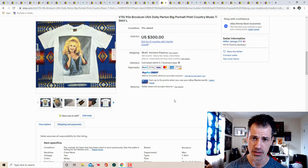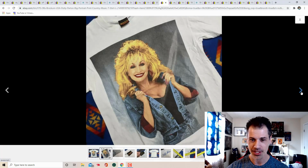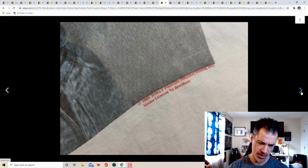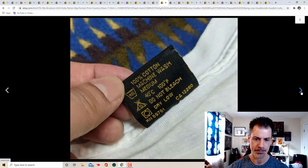Who doesn't love Dolly Parton? This is like one of the most wonderful human beings on planet Earth. Like, seriously, she's just amazing. And oh, by the way, there's a market for her t-shirts. So this one on a Brockham tag, Dolly Parton, I think it's a front back. I'll get you a picture of the tag. I think it's 1993, 1995. I can't really tell. I think it's 93. Dolly Parton, Brockham. That's what the tag looks like.